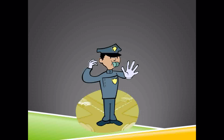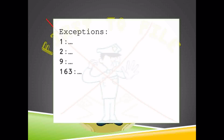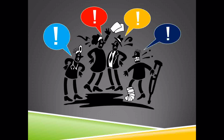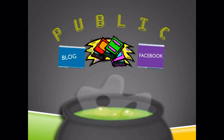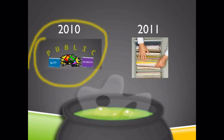If the law had stopped there, then we would have had a genuine first-to-file situation. But it didn't. It put in a whole list of exceptions. I should point out there's a divergent point of view. And what these exceptions basically boil down to is if you made your idea public before you filed, you can go back to the date that you made it public.